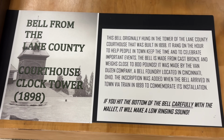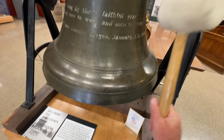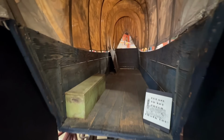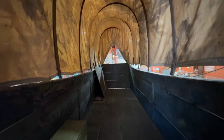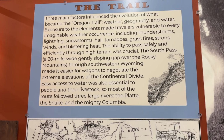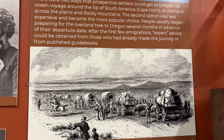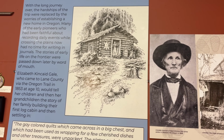There's also the original bell from the courthouse. There's a wagon from the Oregon Trail, or I should call it a schooner. And imagine being there for months trying to head west. And obviously that's where they talk about the migration and the Oregon Trail and different trails and different wagon trains that went west towards Oregon. They had a lost wagon train of 1853 that's coming up. And then just how people settled.